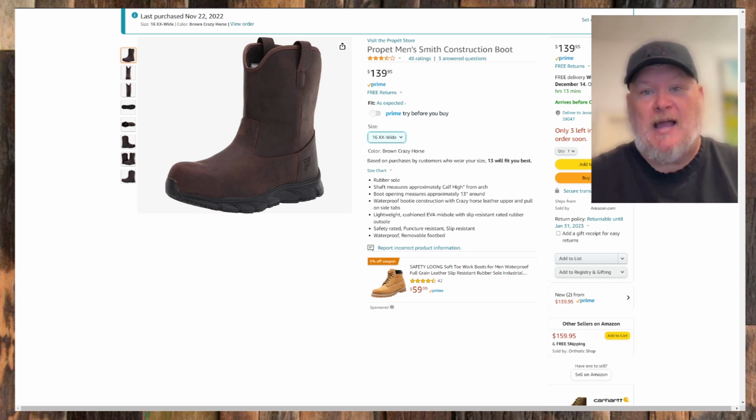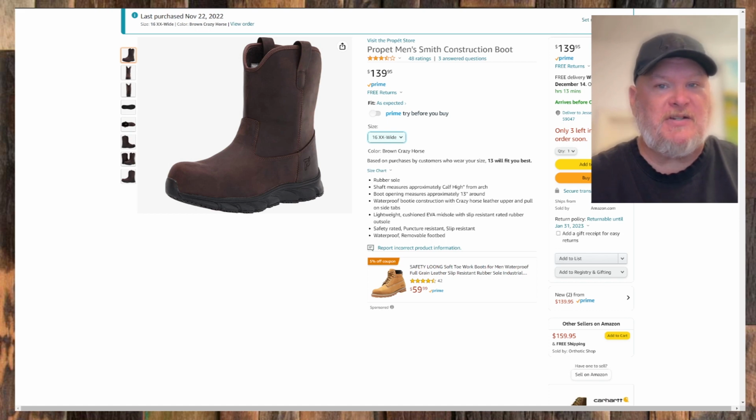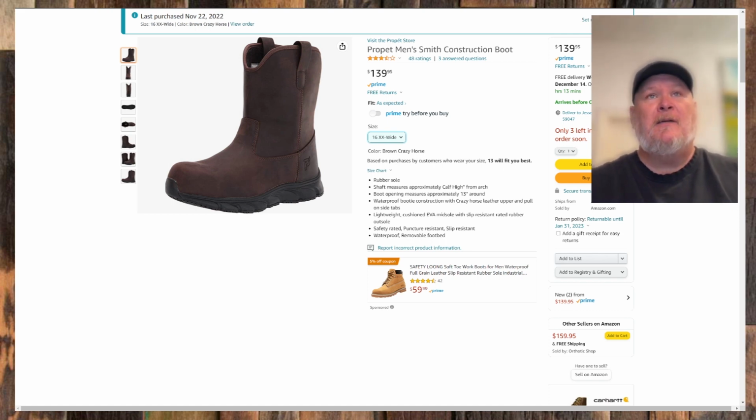Anyway, I'm thrilled with them. At $140, I think that was a steal for the quality of these boots. Considering, now granted, I haven't worn them for years and years and years. I can't really say anything about that. But what I can say is that they fit, they're comfortable, they were grippy.